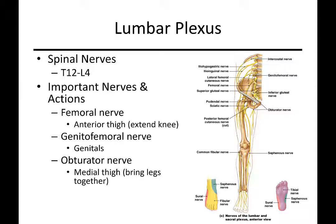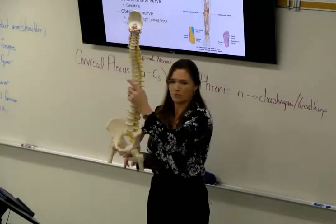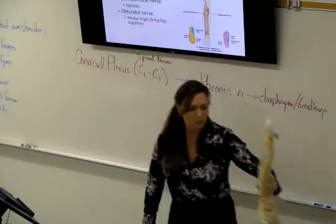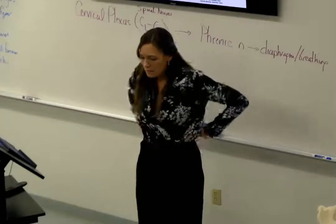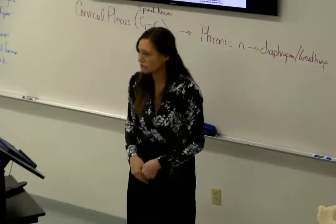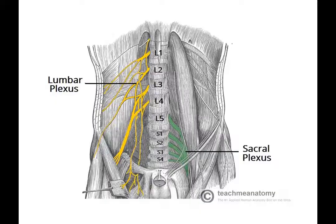The obturator nerve, notice the skeletal system. See these holes right here at the bottom of your pelvis? It's known as the obturator foramen. So actually one of the branches from the lumbar plexus comes through here. So it's actually going to the middle of your thighs. So the lumbar plexus is going to send nerves to your anterior thigh, to your middle thigh, and to your genitals. So that's kind of its territory, if you want to think of where it's going. We can see in yellow here, this is the lumbar plexus, where it's coming from and has lots of different branches.